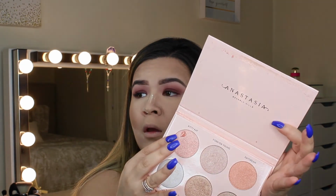I feel like I should go out. I should not be taking this off. What happened? Oh my god, this foundation is too light. We're gonna put a lot of bronzer on, guys. Okay, enough.